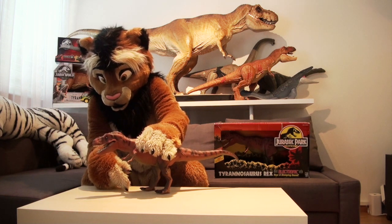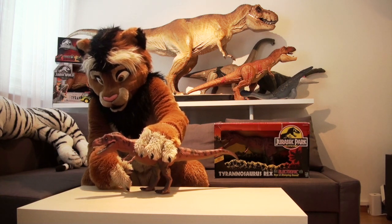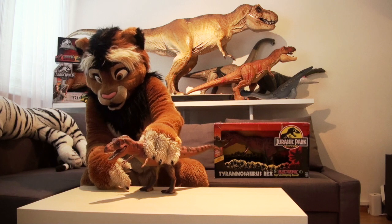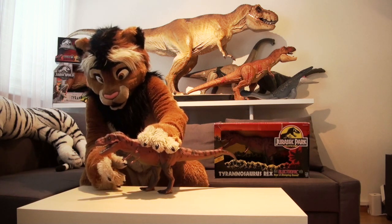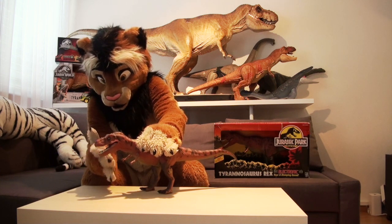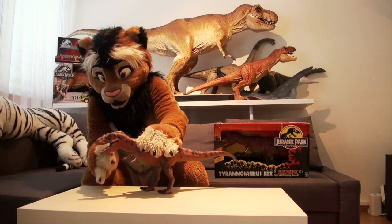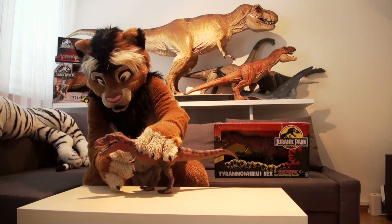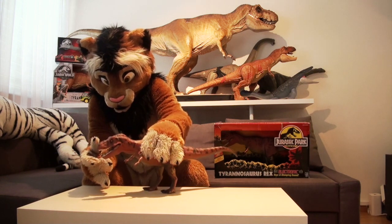That's the sound that emits for as long as you press the button. It will continue to roar. That's of course not a very movie authentic roar, but as I told you, this toy had to be finalized before the movie had completed its post-production. So that's the T-Rex roar.